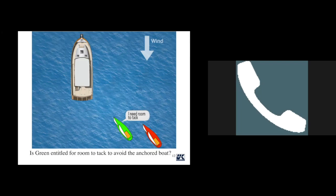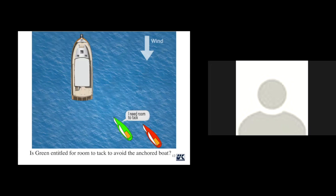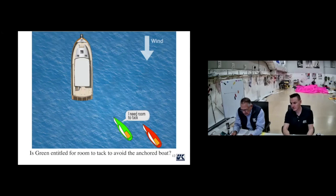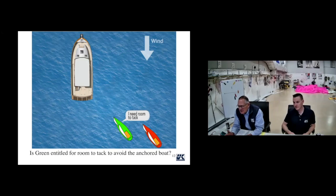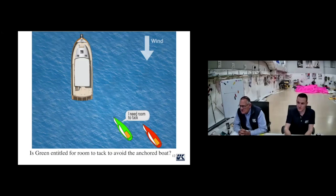I have a question here. Rule 19 doesn't apply here, which would give Green the option to go either below or above the obstruction? Well, she's the right-of-way boat. It does not apply here. In this case, she would need to hail for room to tack in order to avoid a collision with Red. We agree on that? Okay, so her privilege, if you want to call it that, to go either side of the obstruction would require her to hail for room to tack. The rule says she can't hail if she can avoid the obstruction making a small alteration of course.